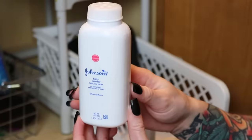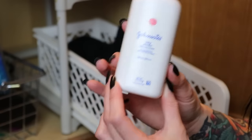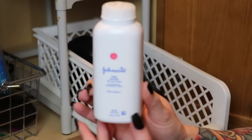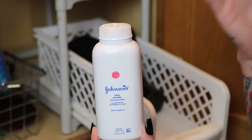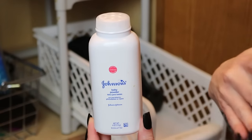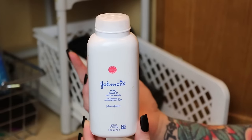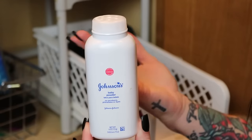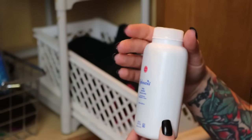We also have some baby powder in here. Okay, it's really bad for you. Like, ladies, don't use this, but okay, so I'm kind of weird, but I really like to put baby powder on my feet. I don't know why, but that's one of my favorite things to do after the shower. I like the way it feels. Baby powder smells good, so we're gonna hang on to the baby powder for sure.